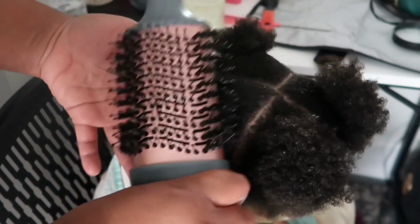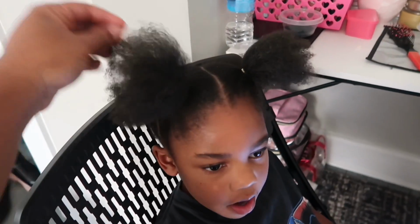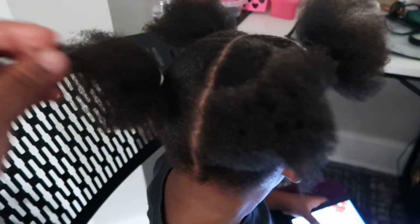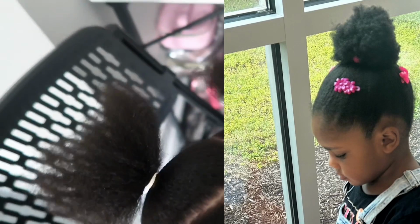Now, I'm pretty sure all you guys know how to blow dry some hair, so this part is irrelevant. You see what I'm doing. But yeah, after we finish blow drying and stretching out the hair, this is how her hair looks. But I'm telling you, my baby hair grew since then. I'm going to put a picture up on the screen to show y'all what it's looking like now, okay? But yeah, this is my baby hair.